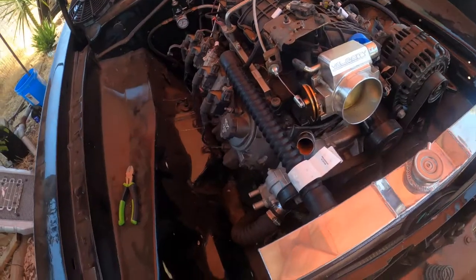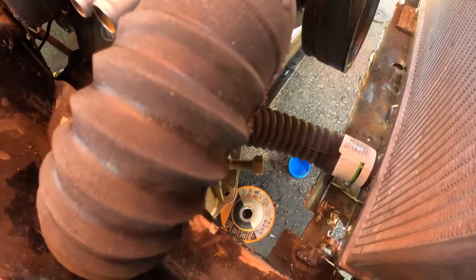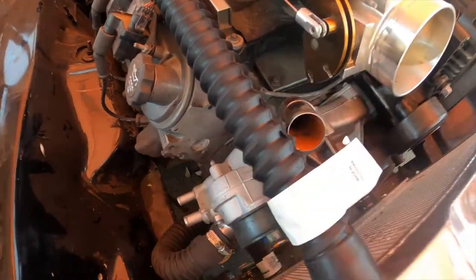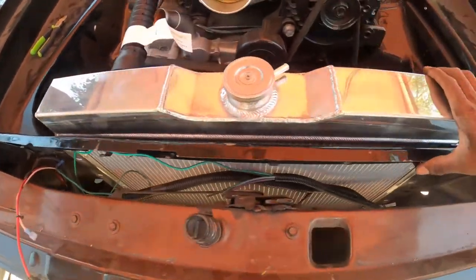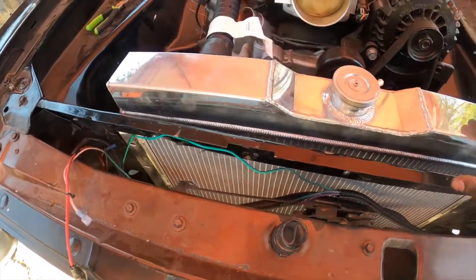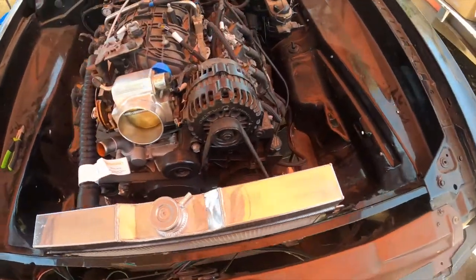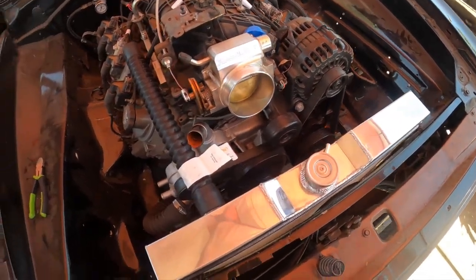And I got a lower radiator hose. Doesn't really look the greatest, but it's not kinked, so it'll work for now. I got an upper hose that I might have to trim to fit right there. And then I'm gonna make a bracket to hold this in place. And yeah, so I'm about to throw these fans on, and then I'll be done with the radiator today.